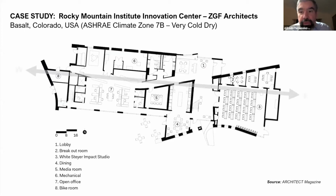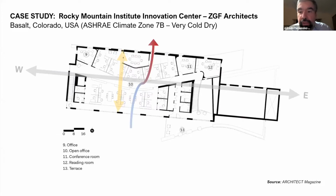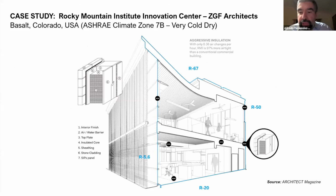The narrow plan also permits the penetration and good distribution of daylighting. And that same narrow plan also allows for successful natural ventilation of the spaces during the summertime. The building maximizes passive solar design and is highly insulated to meet passive house standards.